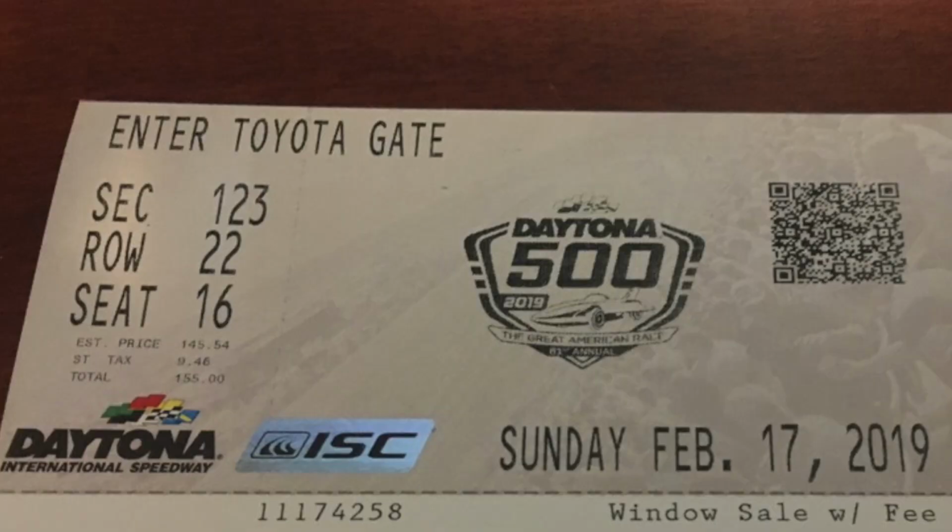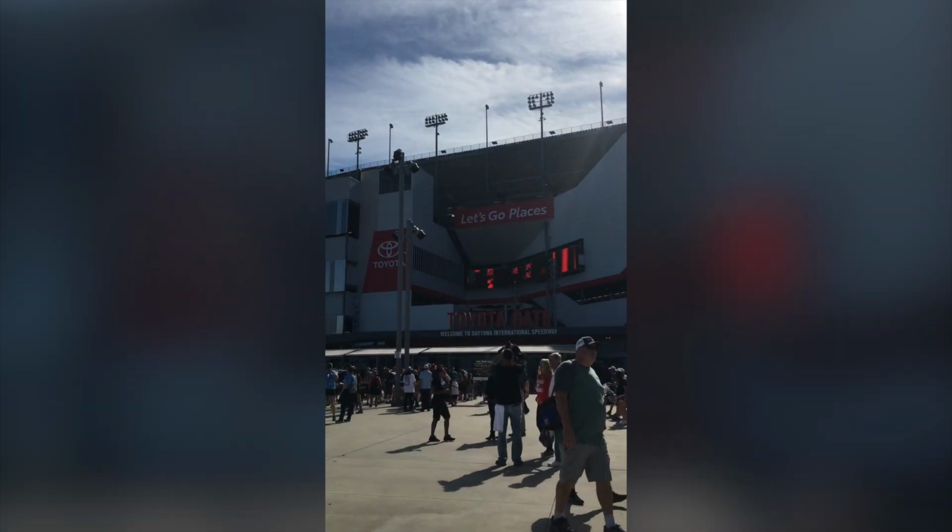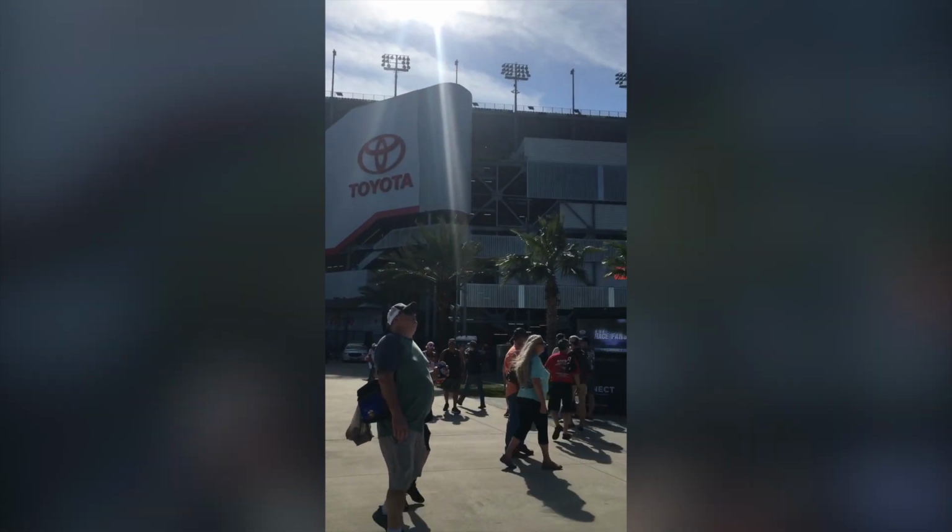Well, we fast forward to Sunday, February 17th, 2019, and I'm at the Daytona 500 with my racing shirt, ready to watch the race. All right, here at Daytona 500, ready to go. Outside the gate, there's all kinds of cool stuff to do.